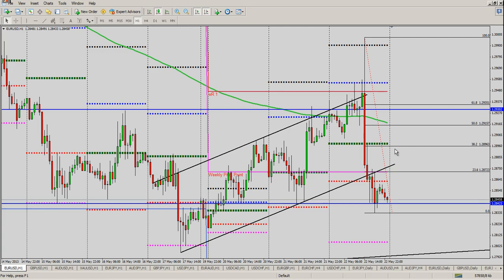of 129.00 for a medium to longer term trade. Again, 150 to 200 pip profit target on this euro dollar, because I think it is going to continue to slide, continue to run down, and if we can just get one more spike up, that'll be great.